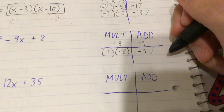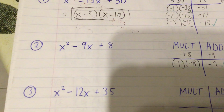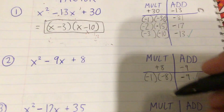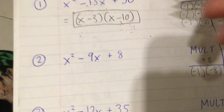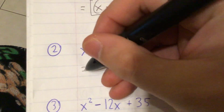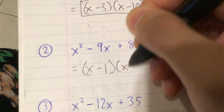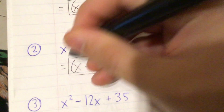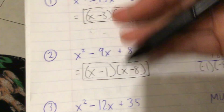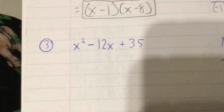Wait, it worked on the first try? We don't even need to try -2 and -4? Well, that's awesome. So if -1 and -8 satisfies that requirement, I'm going to factor this into x minus 1, x minus 8. We win. Okay. See if you can do number 3 on your own.